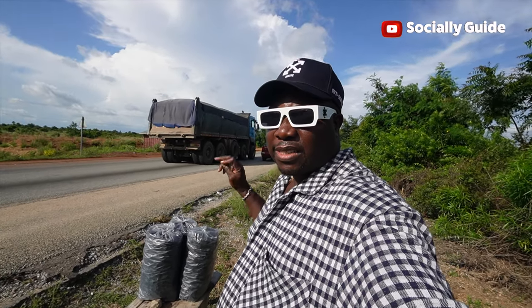This charcoal is 20 cedis. I'll try to put a conversion in. I think 20 cedis is £1. That's how much this costs. If you want to buy a tray, it's going to be 60 cedis.